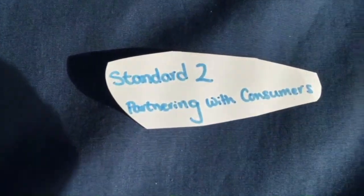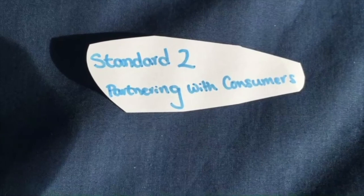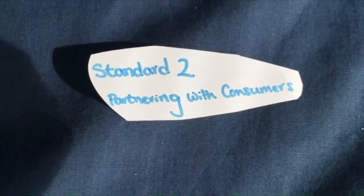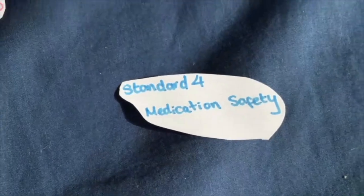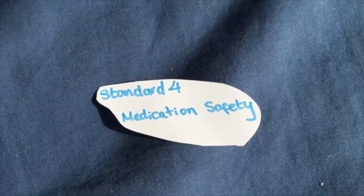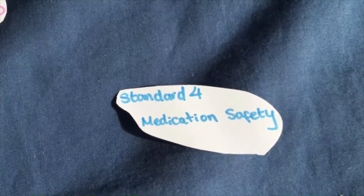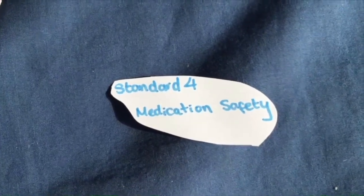NSQHS Standard 2. Partnering with consumers. Nurses can encourage John to actively participate in discussion of his situation to improve his experience and result in a positive outcome. Standard 4. Medication safety. To ensure medications are administered correctly to John and educate or inform him of all the contraindications, things that need to be noticed when taking the medication.